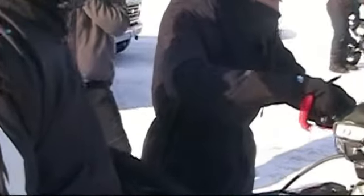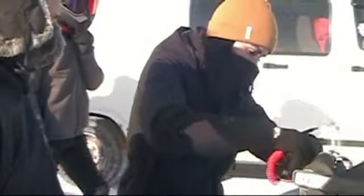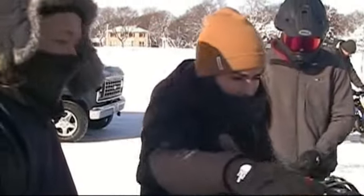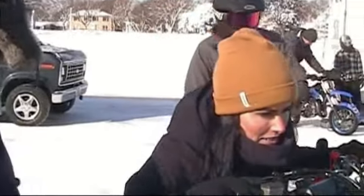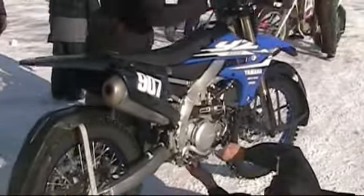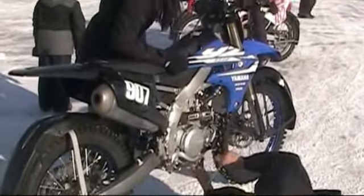Now we spot Andrea Waldorf. She's looking as lovely as ever, and she is a genuine go-fast motorcycle racer. Got a great looking Yamaha 250.